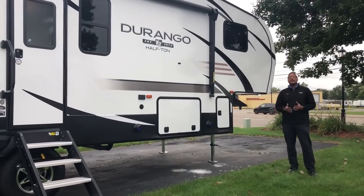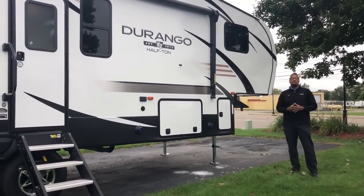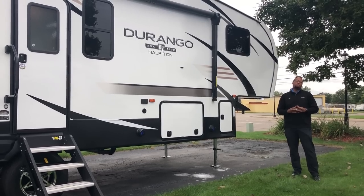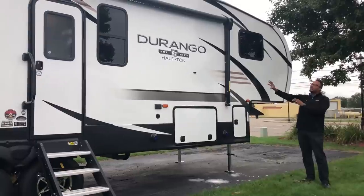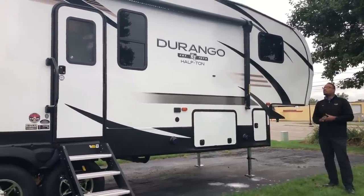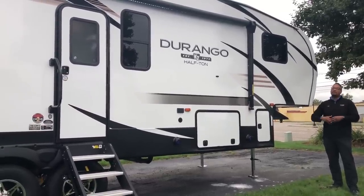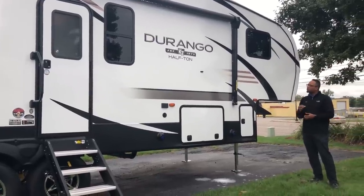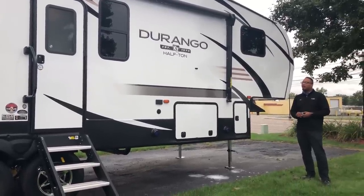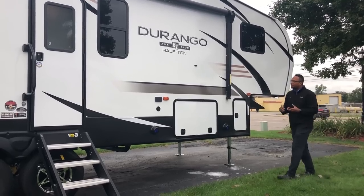Before we head on inside, let's take a quick look at the exterior of this brand new half ton series Durango. It's of course in this perfectly polar white exterior color. It's basically going to keep your coach cooler inside during summertime with a nice white gel coat exterior. Nice cool graphics on this bad boy, super sharp looking and super modern. I know you'll love it. Some great features out here as well.